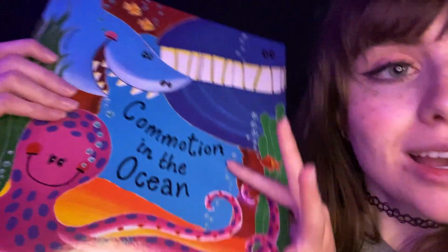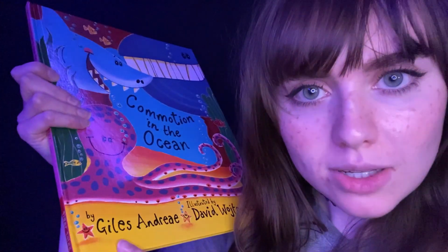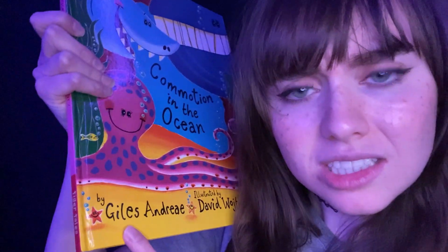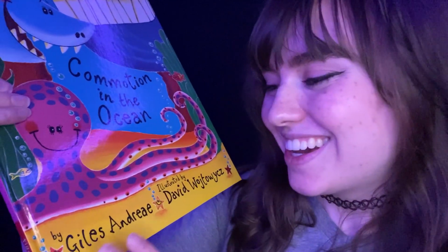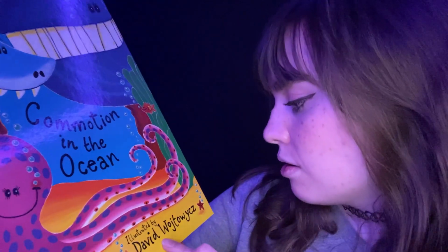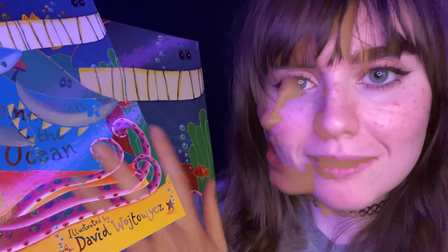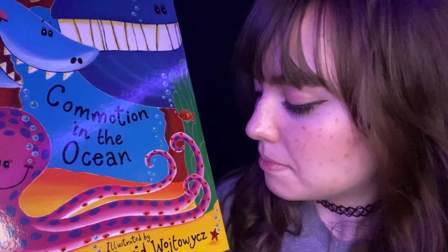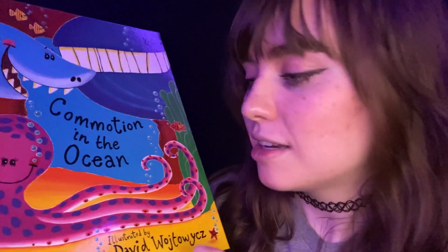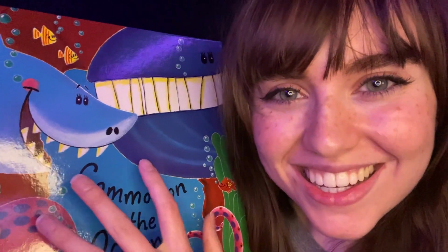this book is called Commotion in the Ocean, and it's by, I'm not sure how to pronounce the name, but maybe Giles Andrea, and it is illustrated with these cute little pictures by David Wojtowicz. I feel like I can pronounce that better. So maybe during my voiceover, I'll look up how to pronounce the names. And if I can't find it, then I'll just give it my best shot. Okay, so let's get to the reading of the book.